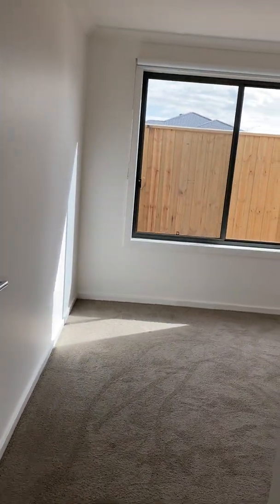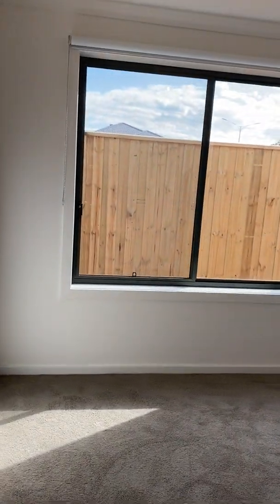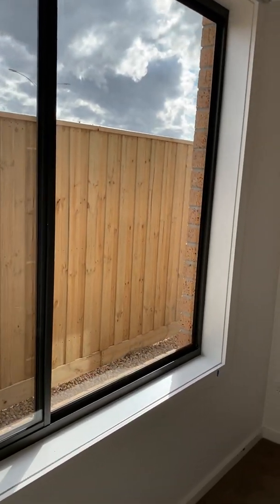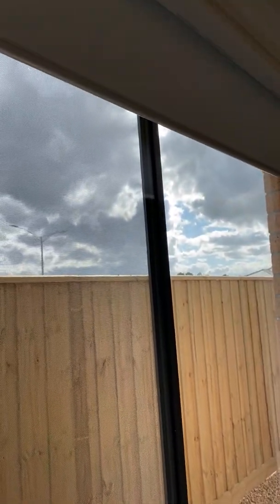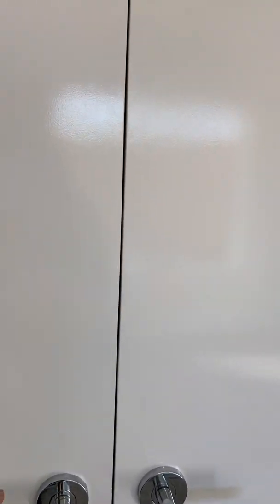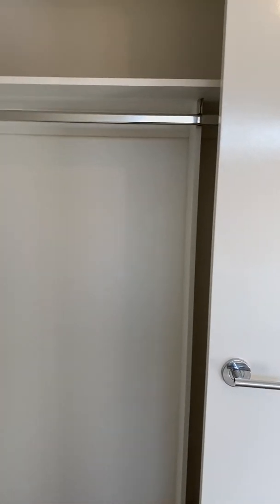I'm going to walk through to the second bedroom over here. Plenty of light. It's quite a cloudy day here in Melbourne, as you can see, but plenty of light coming in. All the rooms have blinds already installed. Big double wardrobe here. Plenty of space again, as you can see.